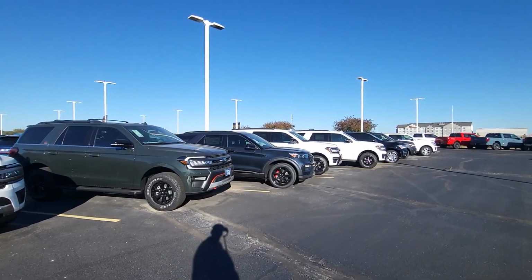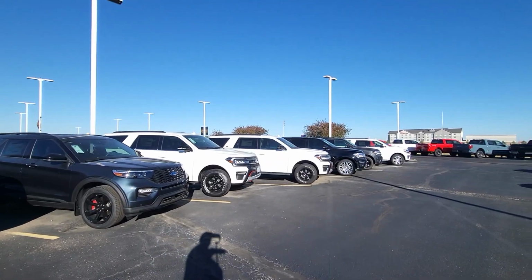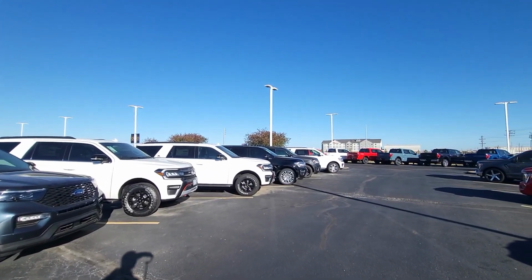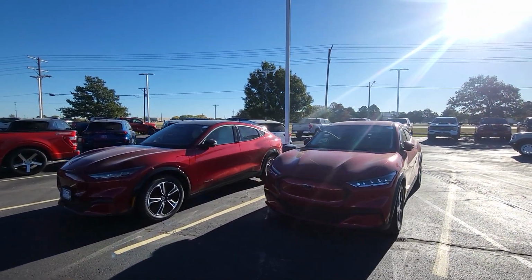So I've got the Explorers and Expeditions mixed together. That's not typical. There are a couple more Timberlines there, and even an XLT with the black wheels down there too. We do have Mach-Es. One of these in here is used. Not sure. I think we're just trying to put them together.